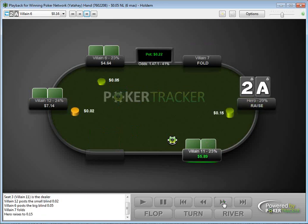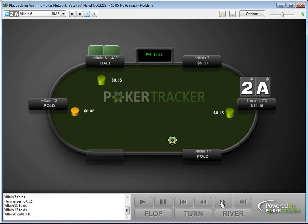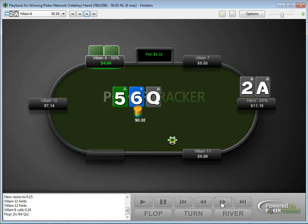Here we have ace 2 suited from the cutoff, which I raise up, and I get a call from the big blind. Here I have a backdoor nut flush draw, and that's all we have. He checks to me, and I check back with the backdoor nut flush draw.